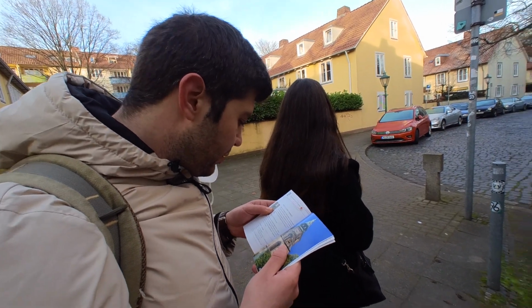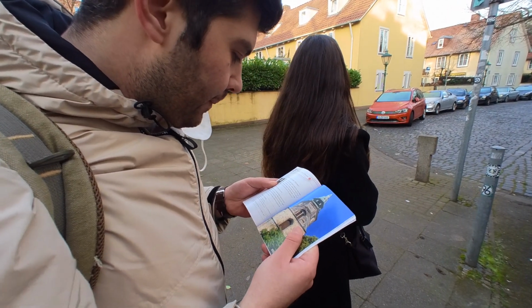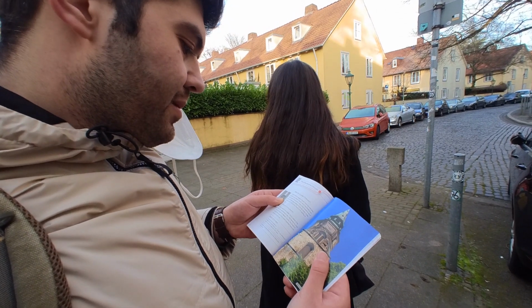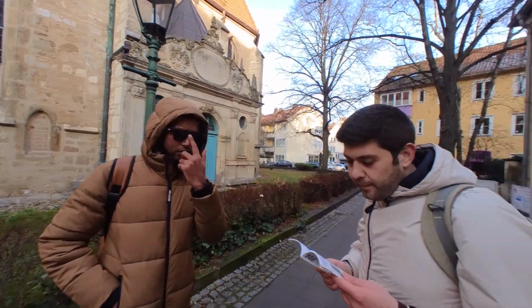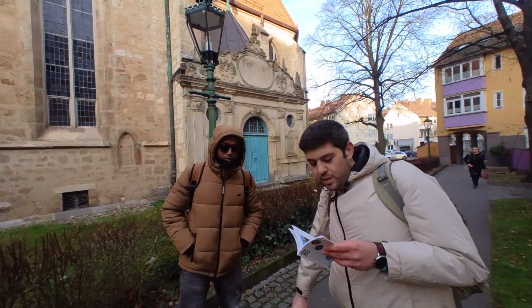It was consecrated in 1333 as a church of Saint Spiritus et Crucis. That's probably Latin, I'm not sure. Pretty old. It's very old. What can we see here? Here you can see this building. It's called the Duvet Chapel.